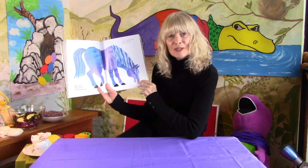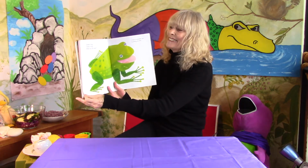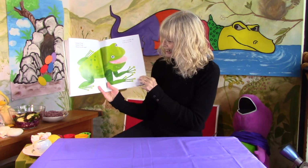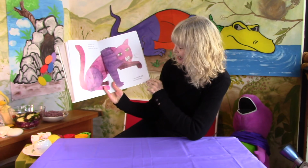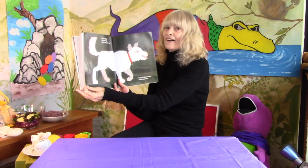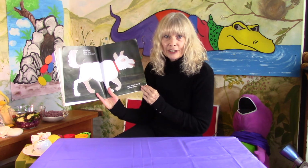Blue horse, what do you see? I see a green frog looking at me. There he is! Green frog, what do you see? I see a purple cat looking at me. There it is. Purple cat, what do you see? I see a white dog looking at me. Oh, there's a white dog. White dog, what do you see? I see a black sheep looking at me.